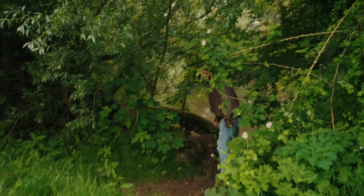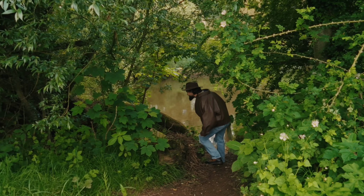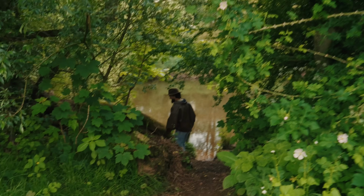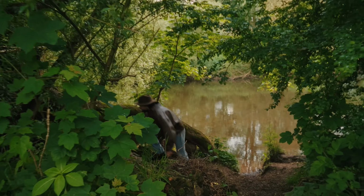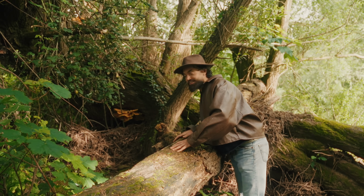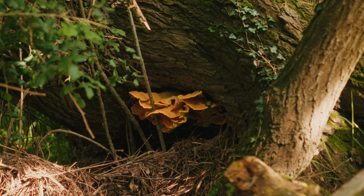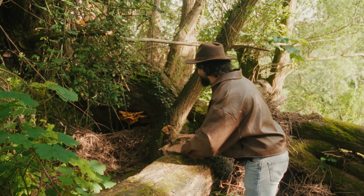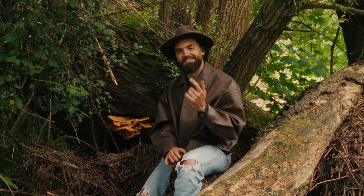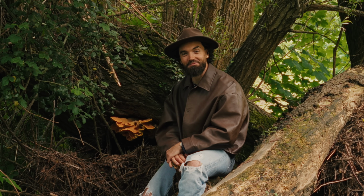Oh, yes. Look at that. Guys, that is chicken growing in the wild. Chicken of the woods mushroom. And that's a colossal sized one. So this is chicken of the woods mushroom.